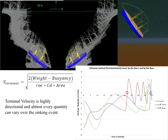But again, here's the bow. The blue line is it falling level, and you can see the kind of surge and fall as it's going through the water column. Here's bottom impact. Falling by the stern is the red line, and you can see the motion is quite different. But here's where it impacts.